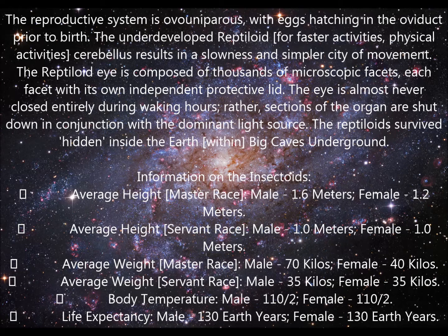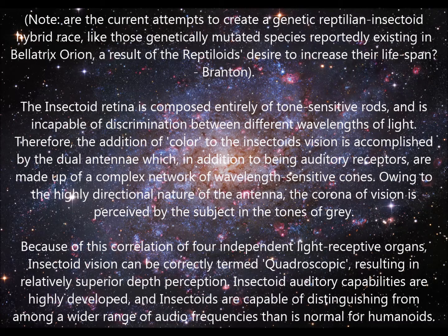Note: are the current attempts to create a genetic reptilian-insectoid hybrid race, like those genetically mutated species reportedly existing in Bellatrix, Orion, a result of the reptiloid's desire to increase their lifespan? Branton.